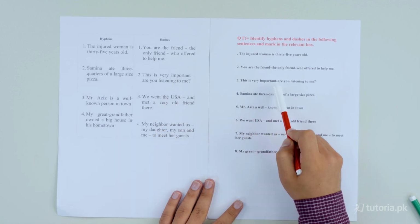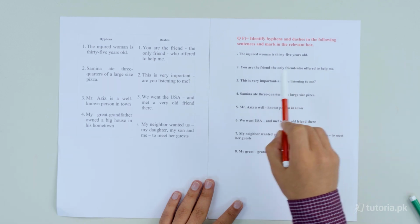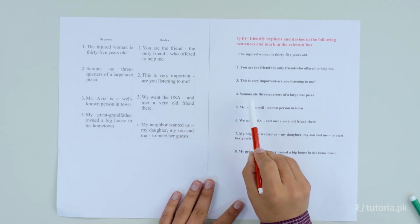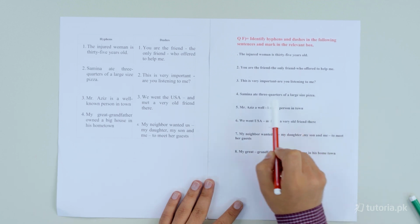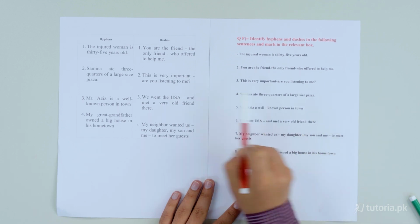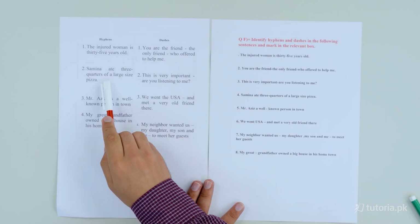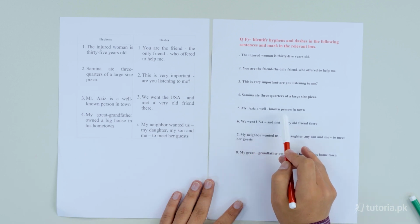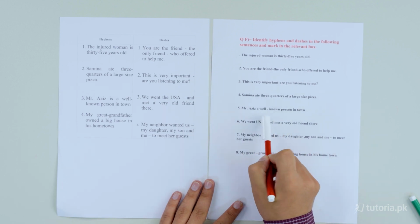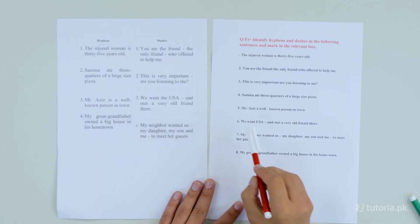This is very important. Are you listening to me? Again, it's a dash here. "Samina ate 3/4 of a large pizza." 3 hyphen quarters. So that's why we are putting this into the hyphens box. "Mr. Aziz, a well-known person in the town." Again a hyphen, and we will put this sentence into the hyphen column.